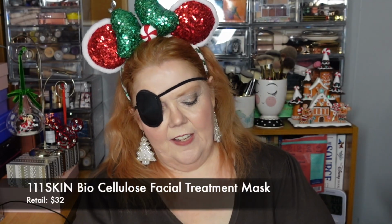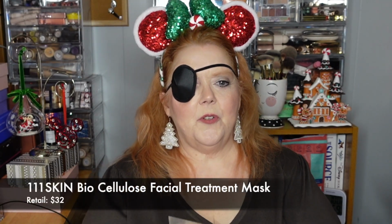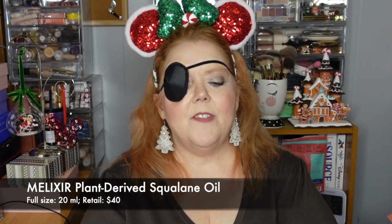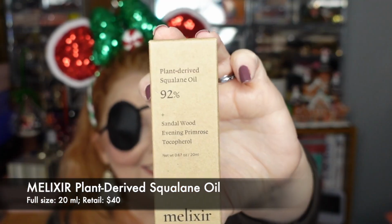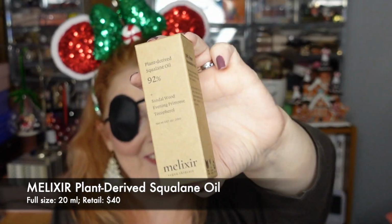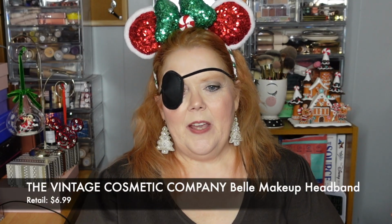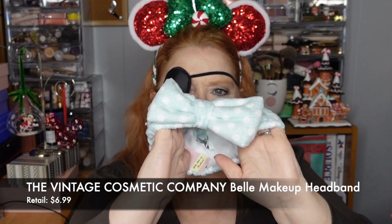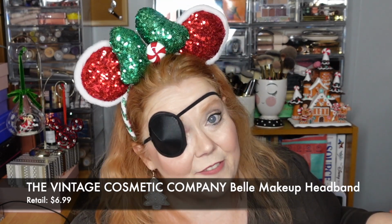From 111 Skin, we have a Biocellulose Facial Treatment Mask. Retail on that is $32. From Melixir, this is plant-derived squalane oil. This is a full-size 20 milliliter, and it retails for $40. Next, from the Vintage Cosmetic Company, we got a Belle Makeup headband in blue. I think these are absolutely adorable. I actually have one, the exact one in pink, so now I have a pink one and a blue one. Very happy with that. Those retail for $6.99. They are available at Ulta if you like them.